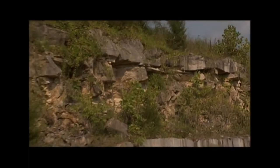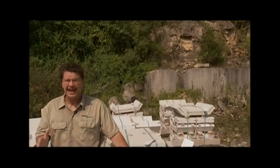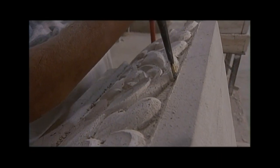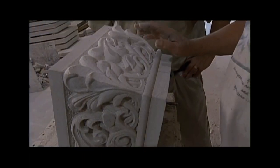It has taken millions of years for this limestone to form underground in Indiana. But it's only taken a couple of days for the Bybee stone cutters and carvers to turn that limestone into some awesome building material that's used around the world. Bybee stone is known for its detailed carving. Carving becomes a lot more three-dimensional and sometimes it becomes more inventive.